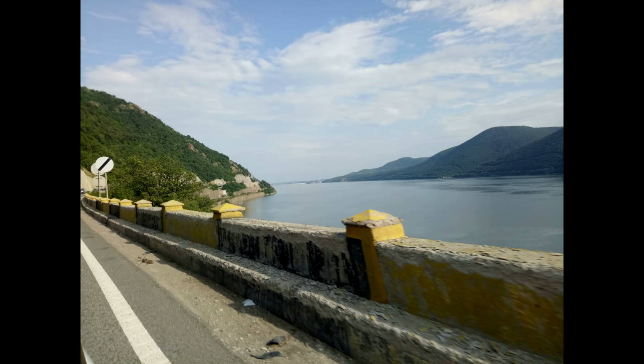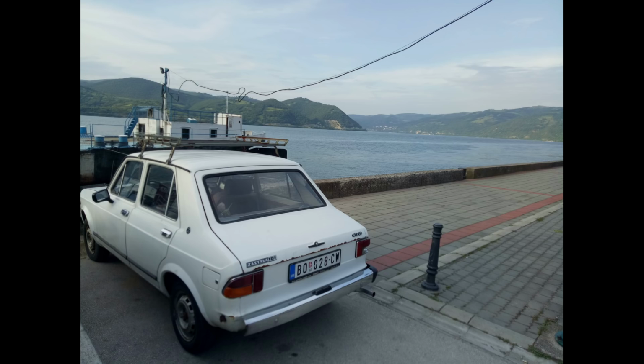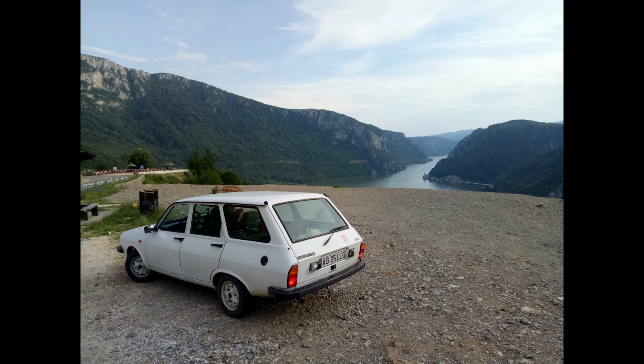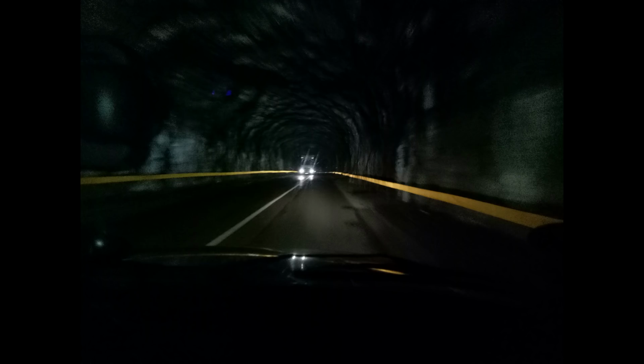And then we crossed over, and this is on the Serbian side, and Rich saying, "Look at your homeland, Mighty Dacia." And we also found a Yugo, which I quite liked. And here I am with another Yugo. Yes, all good. And also cats hidden under Lada Nevas. So yeah, we took some final shots along the Danube. We drove through many tunnels.